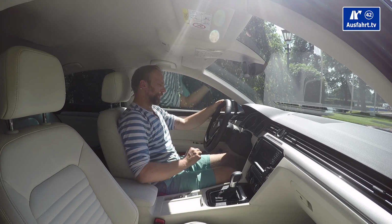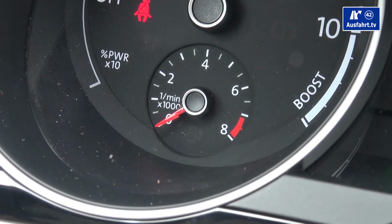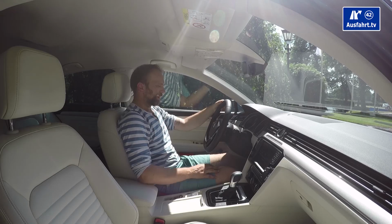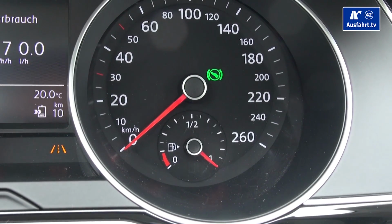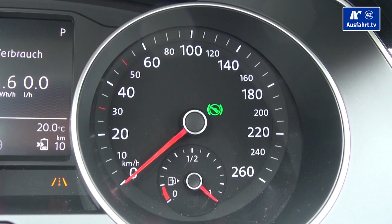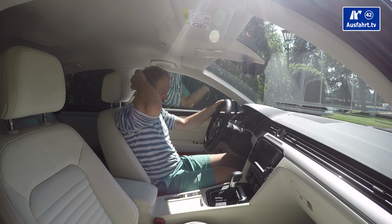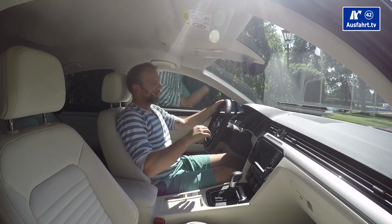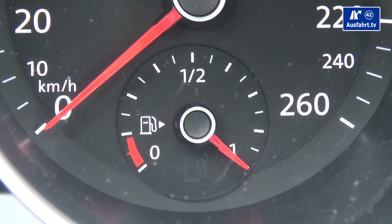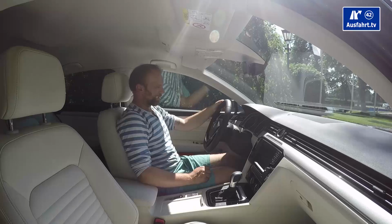In between, we have a little gauge as well, and that's the RPM meter for the 1.4 liter TSI engine. On the right side, we have the speedometer going up to 260 kilometers per hour. The car runs to 225, so we have a little reserve here. Inside the round gauge, we have another little gauge, and that's the display for the gas tank.